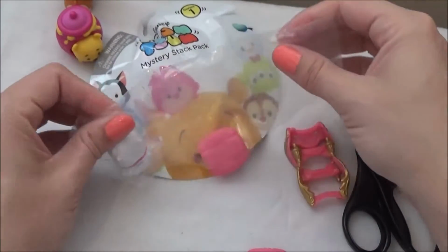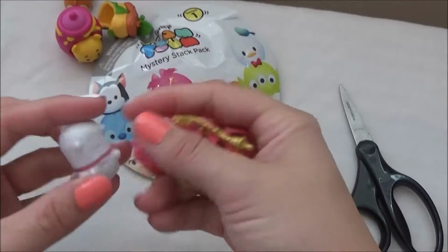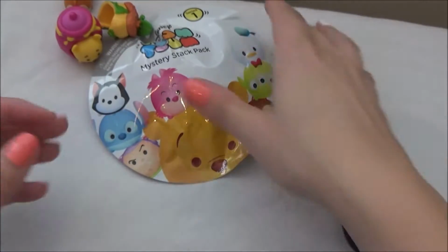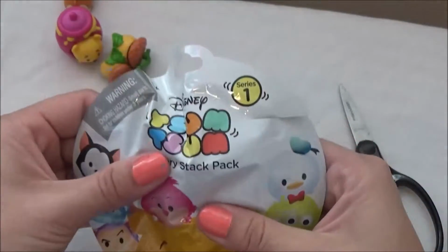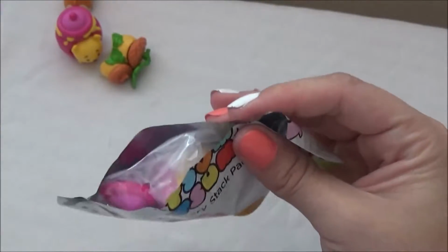So, yeah, I have two medium Stitches now. I'm not going to put Marie's bed together because you guys have seen that before. There's Marie. Put Marie in there. All right, so last bag. I might be missing for you. Let's see what we've got.